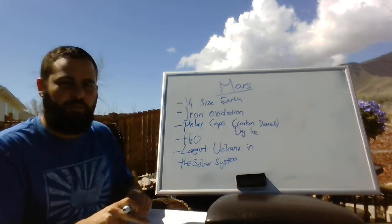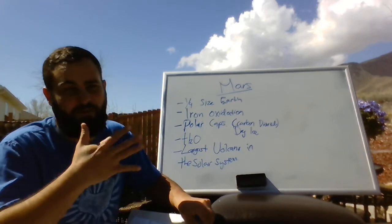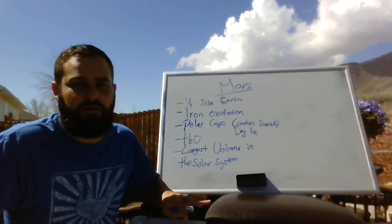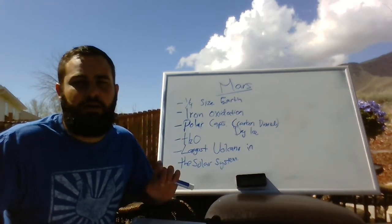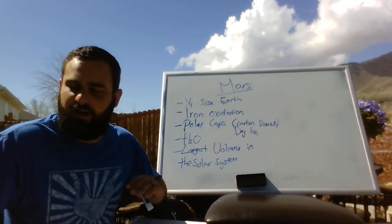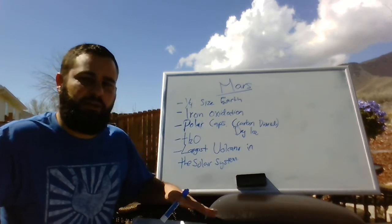Now this is kind of cool because Mars is not a very big planet. It's about a quarter of the size of Earth, but it has the largest volcano ever recorded in the solar system. And if you think about earlier in the year when we talked about Yellowstone and how that's a super volcano here, that volcano does not even compare to this volcano on Mars. So it's got some really interesting things.